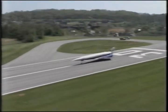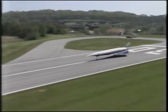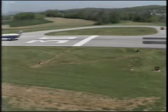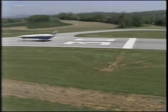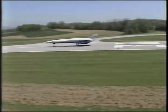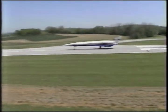An entirely new generation of airplane is poised to move from the drawing board to flight. It's called the National Aerospace Plane, a program with the goal of providing the technologies that will allow an aircraft to take off from a conventional runway to space orbit and cruise for extended periods at hypersonic speeds within the atmosphere.